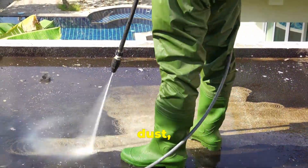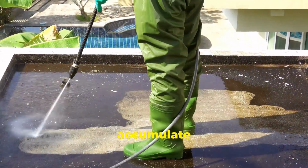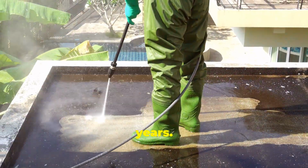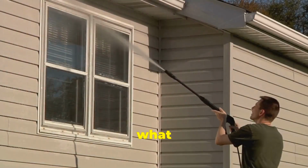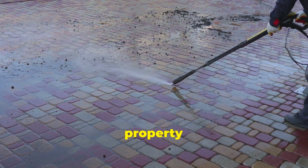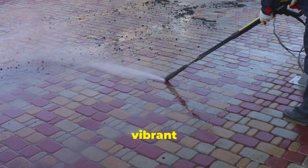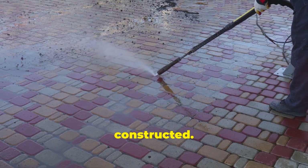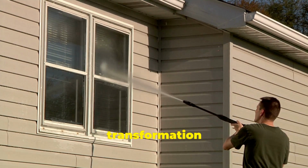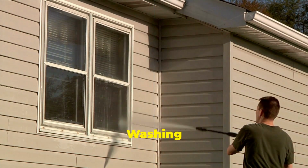Imagine the layers of dust, grime, and pollutants that accumulate on the surfaces of our homes and businesses over the years. Now, picture what it would be like to peel back these layers, revealing a property that looks as pristine and vibrant as the day it was first constructed. This isn't just wishful thinking, it's the powerful transformation offered by Jabez Power Washing in GA.